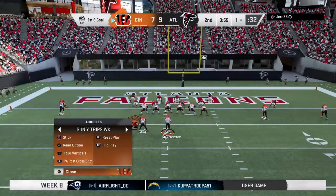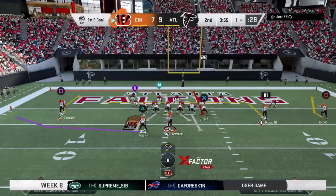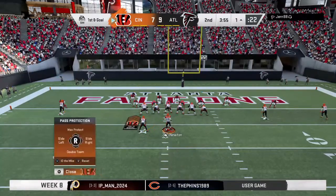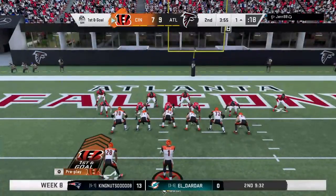Come on, let's go. Check 99. He's coming. We got double up. Gun. Watch the edge.